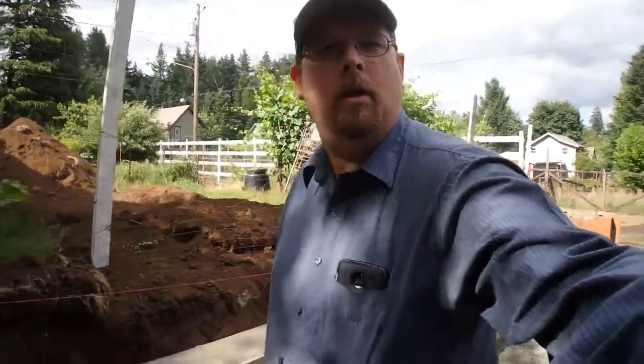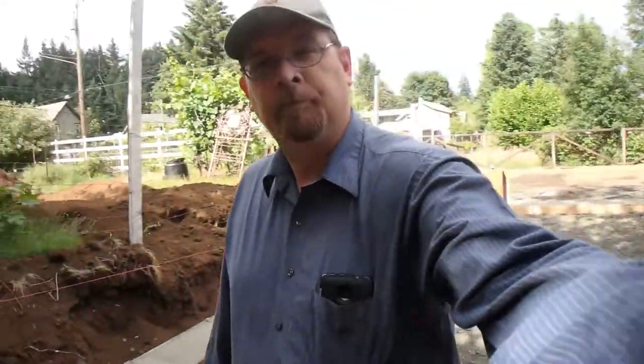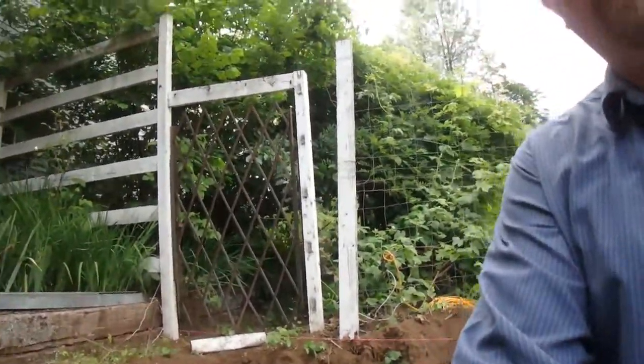Cleaned up. Today is a wrap. The foundation is basically poured. So we have the footings poured, the stem walls poured, the cutout is ready for the man door, and the cutout is ready for the two vehicle doors, which you see behind me there. So let's take a look.